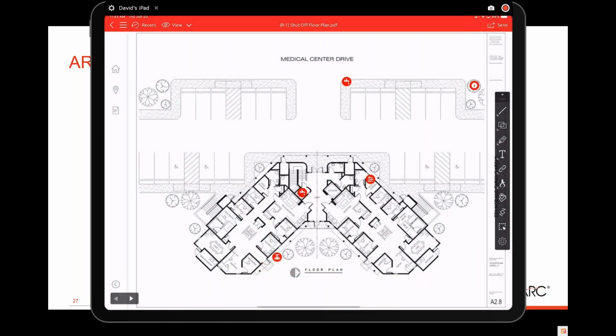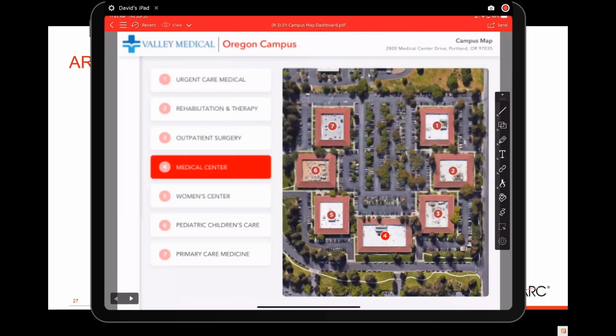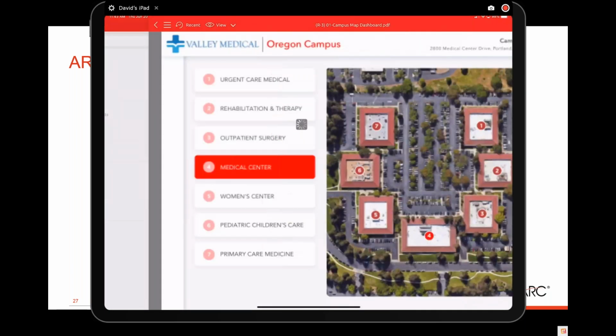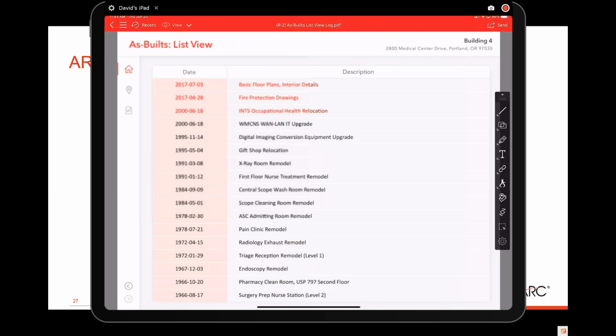That's how fast you and your team should be able to get access to all the emergency information in your building. But you should also be able to access all of your drawings for the building. So let's go to building 4 again. Let's click on our as-built list view. These are all the projects that have ever happened in this building.